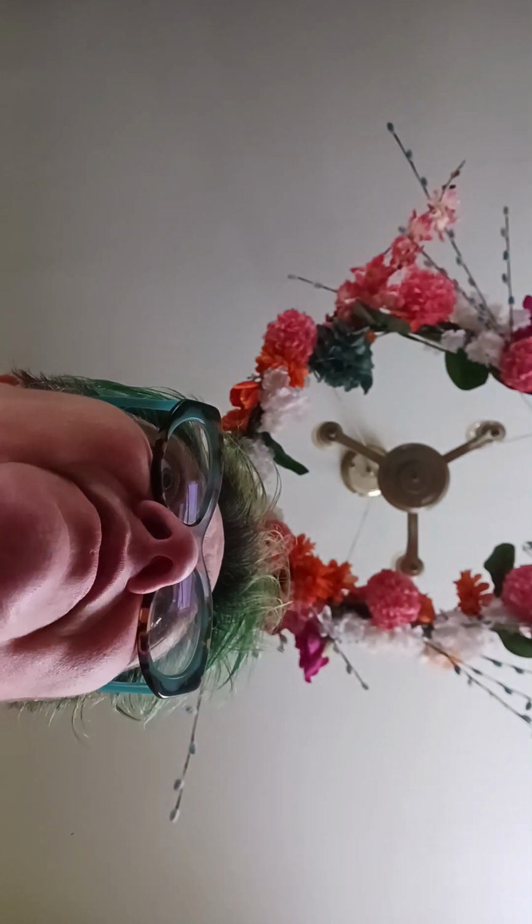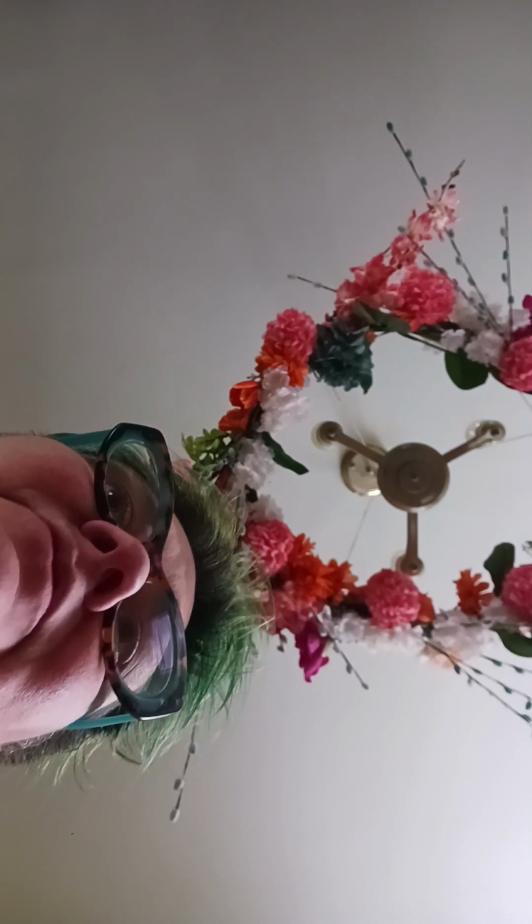I'm just going to take the top off of the oven because I feel like it should just go on towards the end.